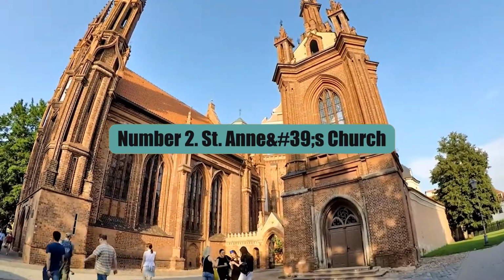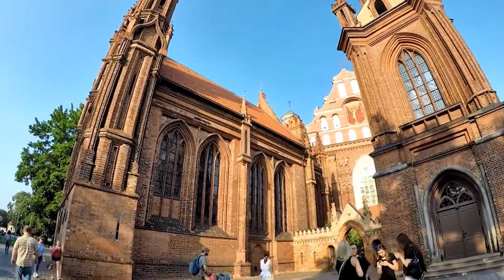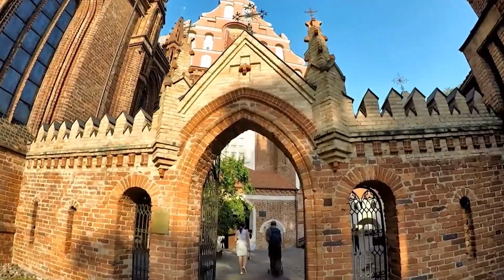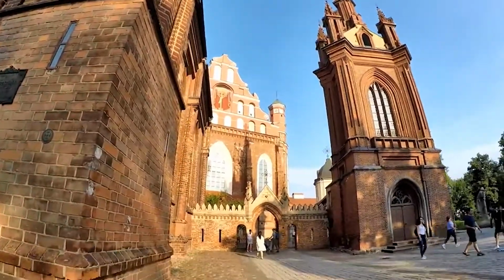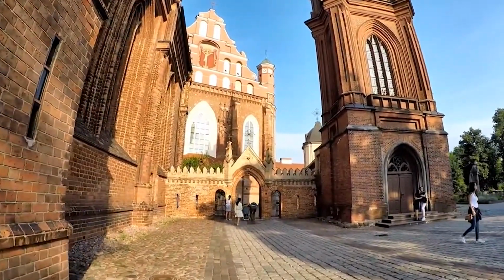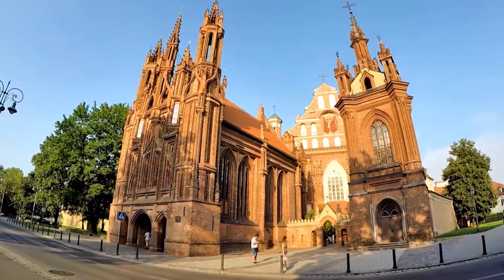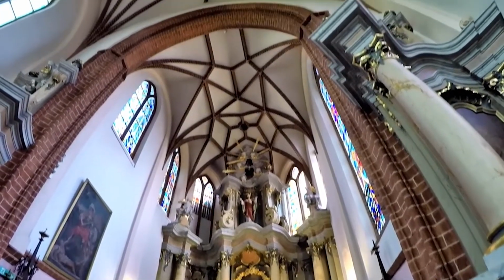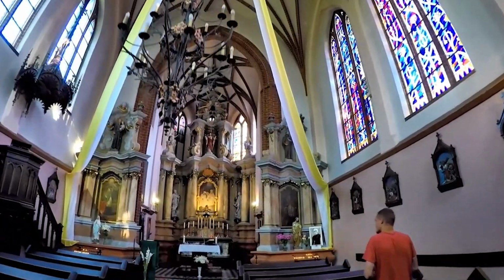Number 2. St. Anne's Church. St. Anne's Church is one of the most beautiful and impressive buildings in the city. It is on the banks of the Vilnius River. The church was built in the flamboyant Gothic style in the year 1500. This is what makes it so beautiful. Its elegant red brick facade is a beautiful sight. It is framed by two towers, and in between them is a lovely spire. Even though its Baroque interior isn't as fancy as some, the main altar is well worth seeing.